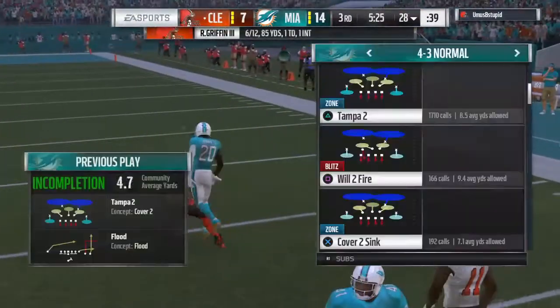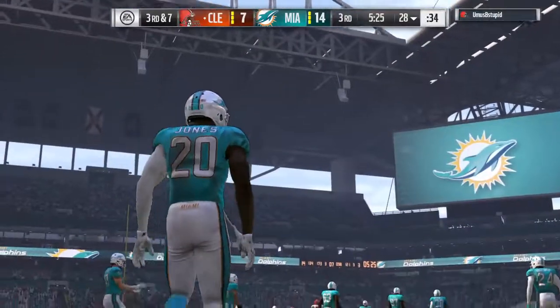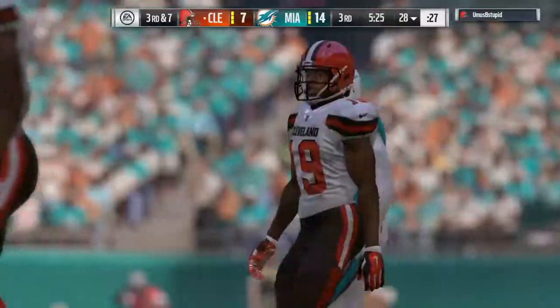The intended target was Corey Coleman, and it'll bring up third down. Pretty nice coverage there, but a missed opportunity for an interception. Let's face it, a lot of these defenders, they've got it all. Speed, athleticism, hands, a little bit questionable.